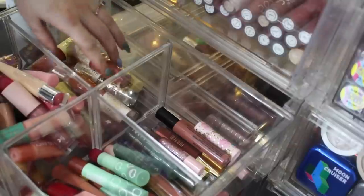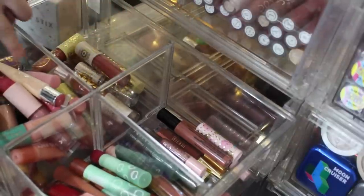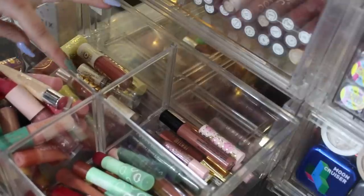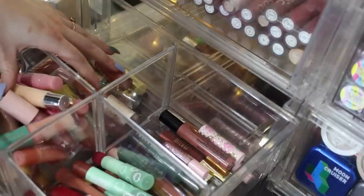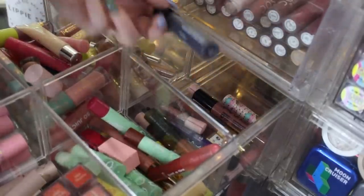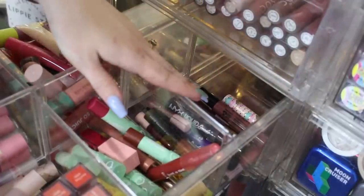So this next drawer back here, we have various ColourPop Luxe oils and glosses. And this ColourPop one is also glosses, but more like the squeezy tube kinds. I have two things of glosses from ColourPop here. Back here is just miscellaneous stuff. It doesn't have enough to have their own drawer. So I have NYX, Milani, a Beauty Bakery lipstick. I have very random stuff in this back drawer.